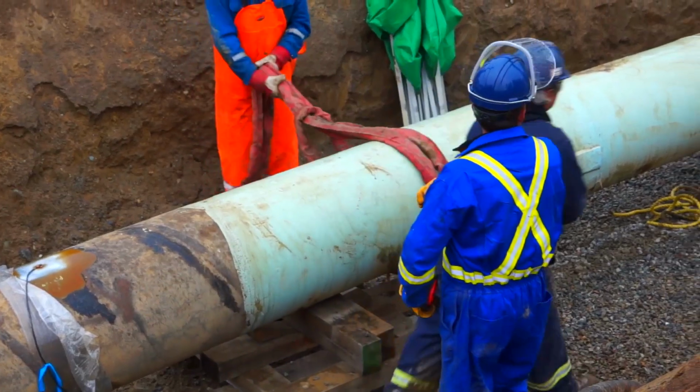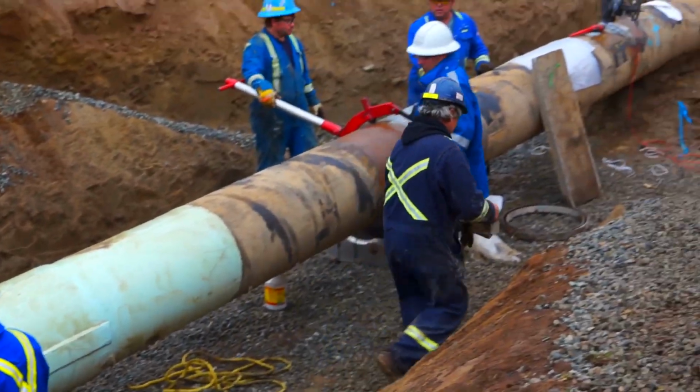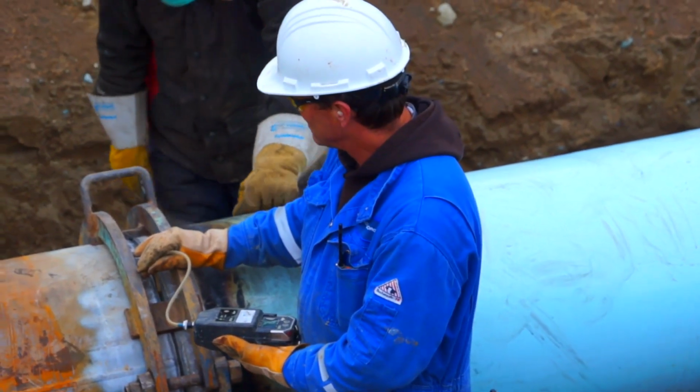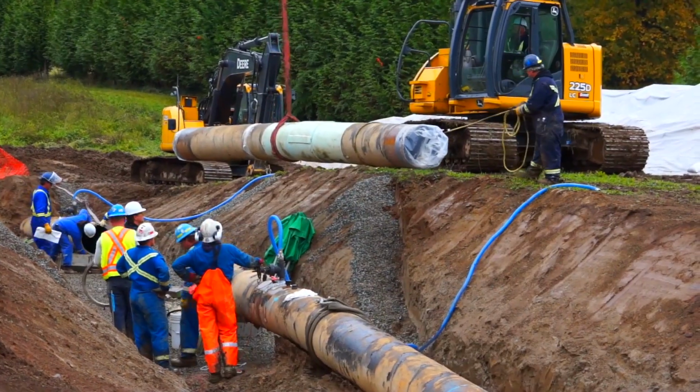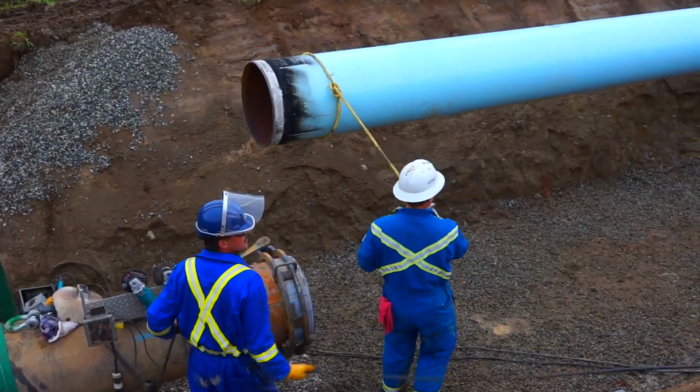It's basically the process of purging the pipeline so it's safe to cut into, removing all the oil from the location that we'd be cutting, cutting into the pipe and removing the section that needs to be removed, and then basically putting in a new section.